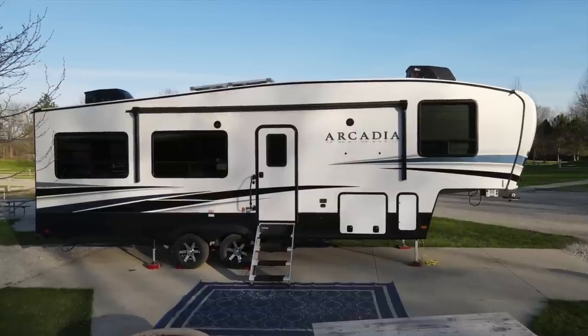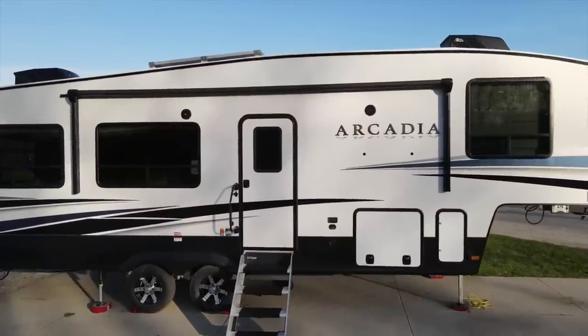We've been busy. We're always busy. Yeah, we're usually busy, and we're going to be busy this week like normal because we're going to go to Elkhart and pick up our Arcadia fifth wheel because we had some upgrades done on it. We're really excited about some of the upgrades. I guess we can share the details.